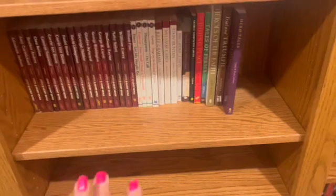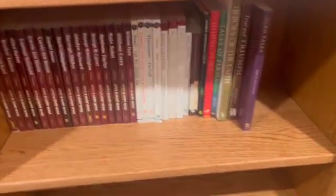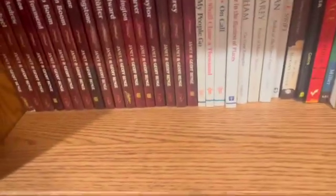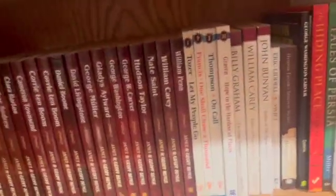Next shelf are all of our missionary books that we have. We have some that have multiple missionaries, and then we have ones that are specific to the missionary. Okay, and that's all the books on this level, so let's move over and up.